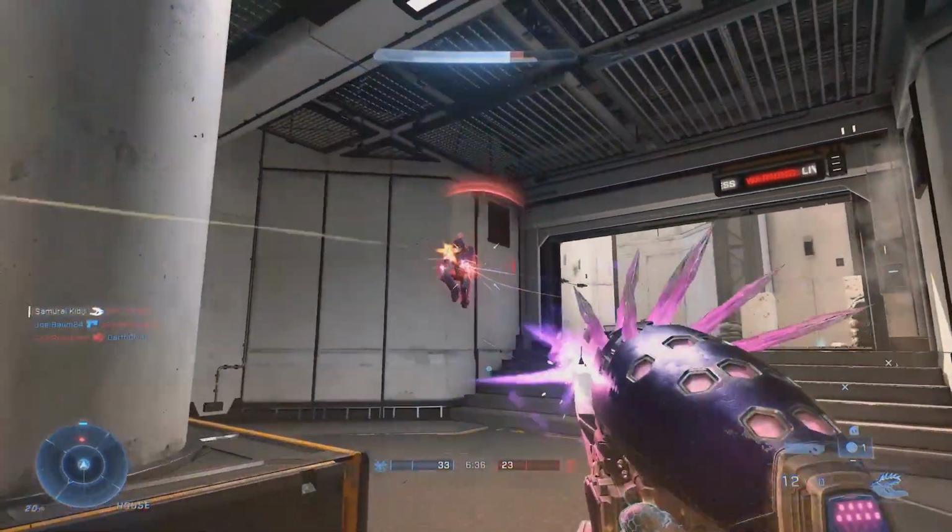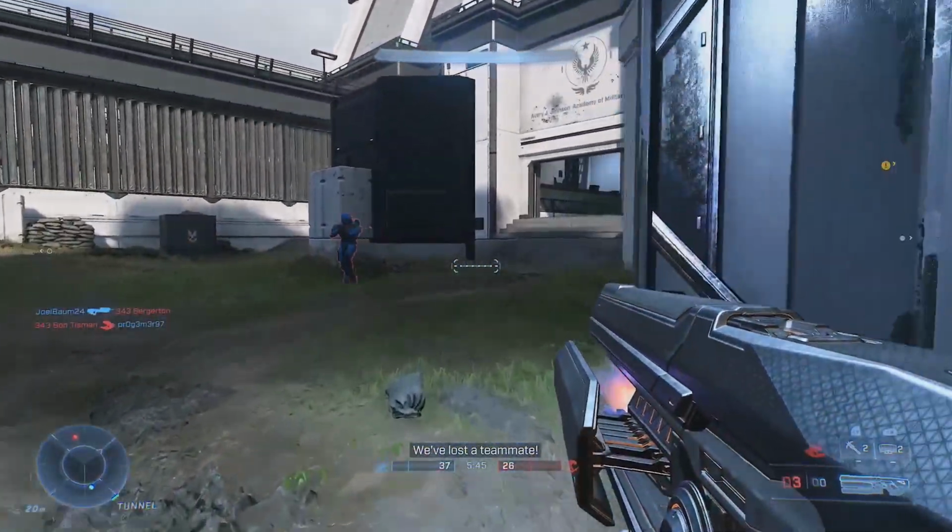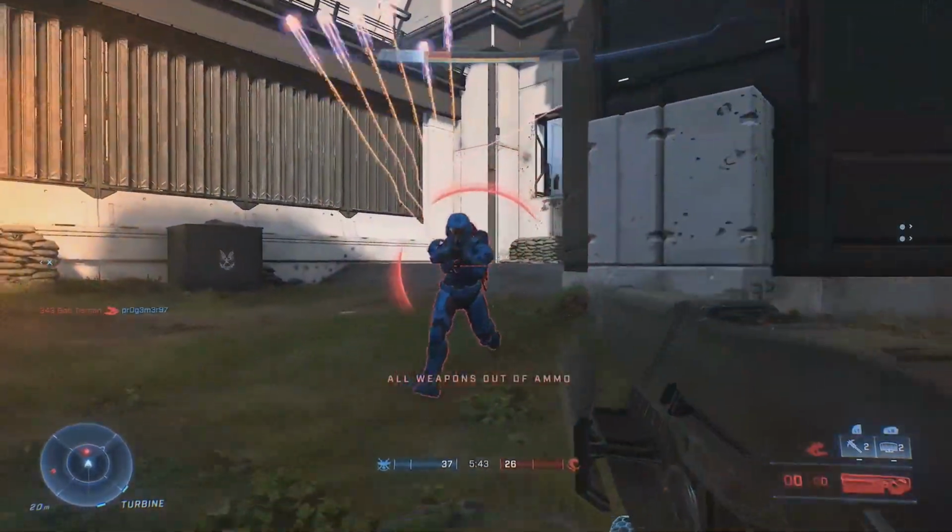But my favorite was hands down the Needler. The Needler is now a power weapon. This thing is deadly. It is the deadliest it has ever been. The Bulldog shotgun I was really impressed with how versatile it is. The Heat Wave is a really cool weapon in my opinion for a team player that wants to pepper the enemy team while their teammate finishes them off.